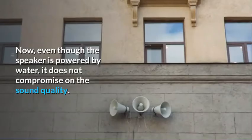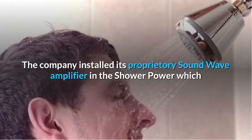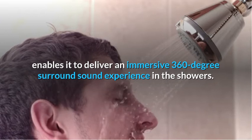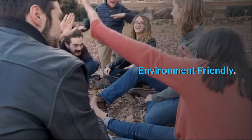Immersive sound quality. Now, even though the speaker is powered by water, it does not compromise on the sound quality. The company installed its proprietary sound wave amplifier in the Shower Power, which enables it to deliver an immersive 360-degree surround sound experience in the showers.